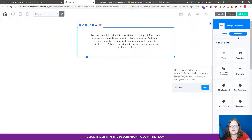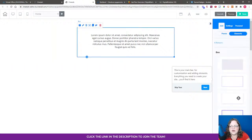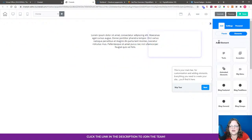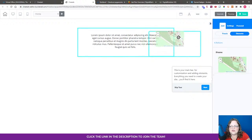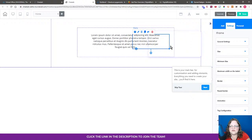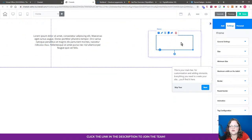And then elements. So you want to just go to your elements section and create a box, then drag the box over here, and then you need an iframe. So you're going to grab that element here, and drag that to the box. Then you're just going to click here.